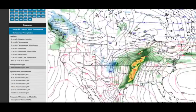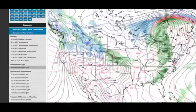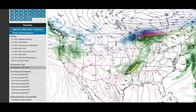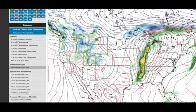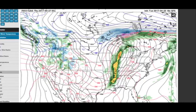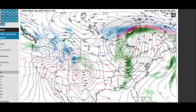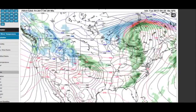So let's see. Let's finish this off and let's see where we're at. Storms roll eastward. Let me give you the legend here on the top. There you go. So there's the valid time. Storms move eastward into Alabama, kind of a line of showers, then into Georgia. And it looks like most of the activity is kind of on the weak side, Thursday going into Friday.